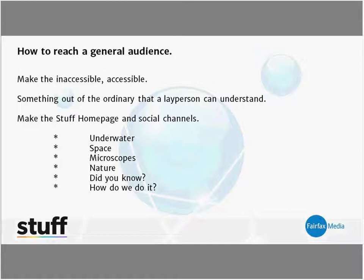Things behind the scenes give a great look at what the science world is up to. Generally, the answer is no, we didn't know that. That's cool. Let me share it. And that's the kind of response that you want.